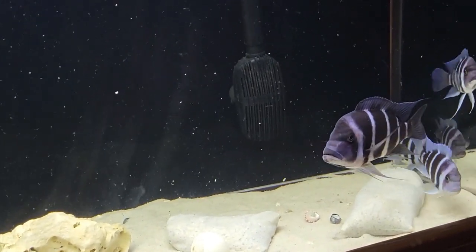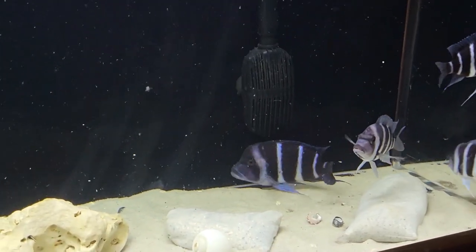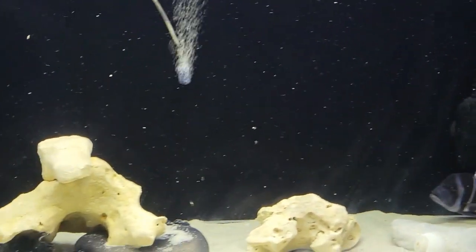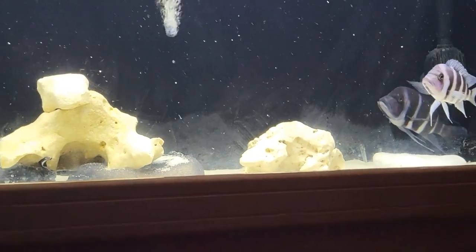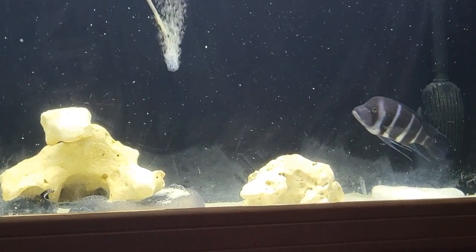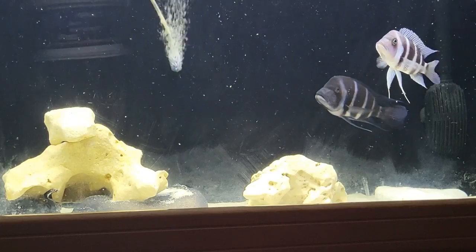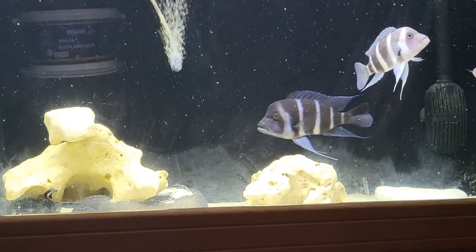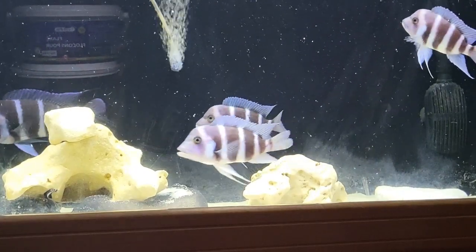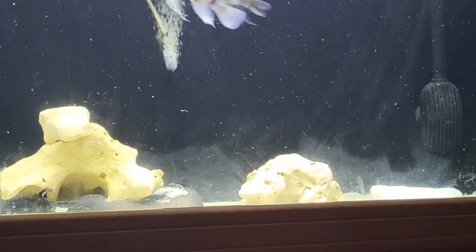Now, one thing about wild caught fish, they can be very timid, especially earlier on. I haven't had these guys super long in this tank, so sometimes they huddle up in the corner and stay there for a while, unless you're feeding them, of course. But yeah, they dart at the drop of a hat and they'll go hide, because that's just their nature. They're used to being down deep where no one can stare at them in a clear box.